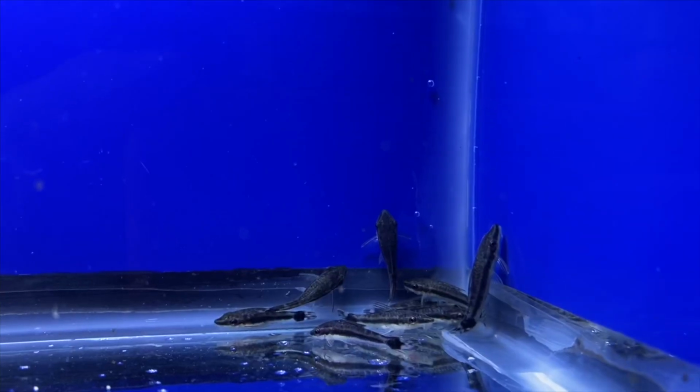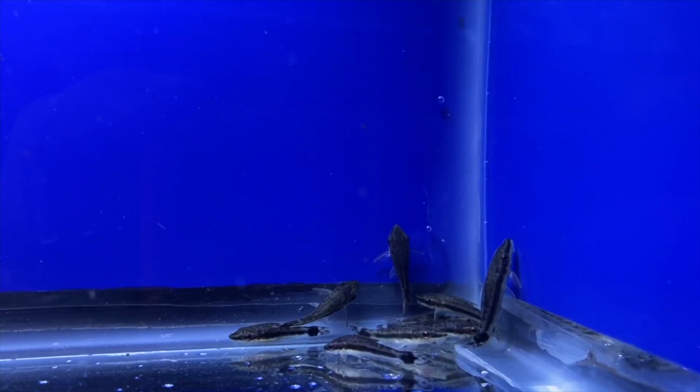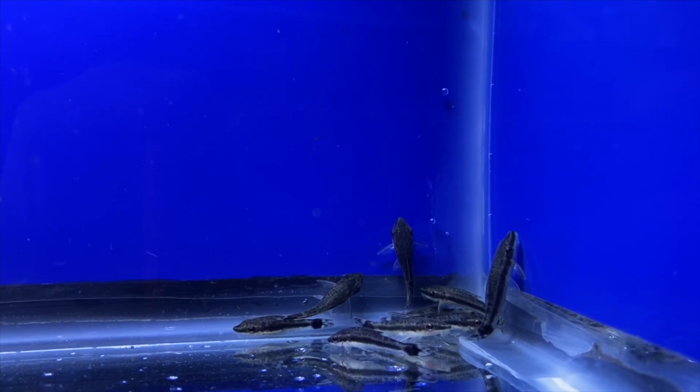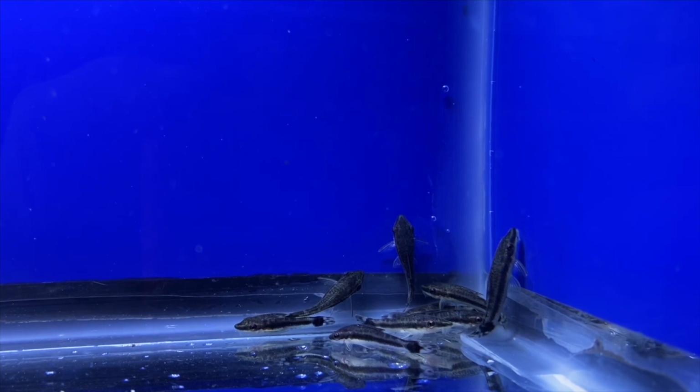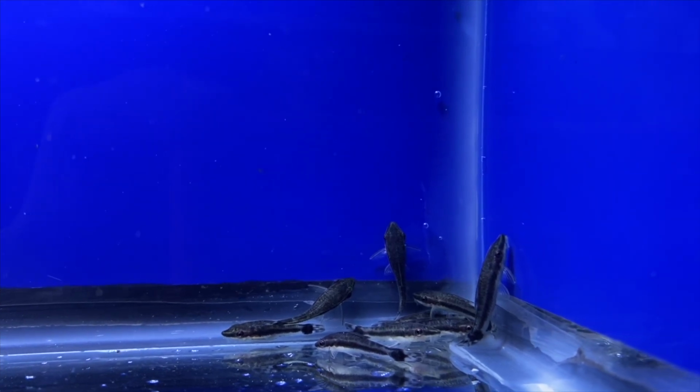Another good cleaner, things like otocinclus catfish. They're a small algae-eating catfish that will swim around and hang out on the wood, on your plants, on the side of the glass. And they're an awesome cleaner, great for hair algae as well.